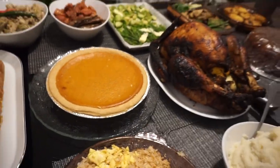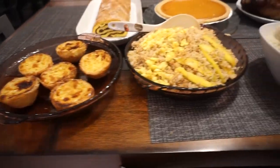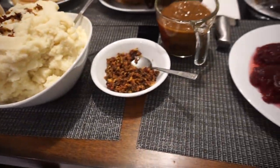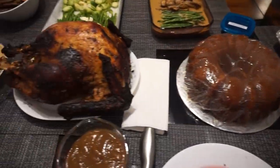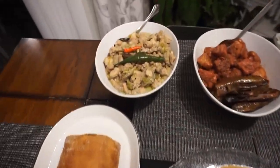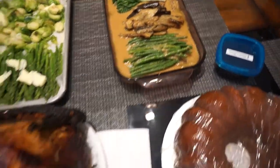There's the pumpkin pie. Heavenly Father, thank you for gathering us here today. We thank you for the abundance of blessings that you have given us even through this year in 2020. We ask that you continue to guide us, protect us, and grant us good health, especially during this pandemic. We thank you for the food we have on the table, the roof over our heads, and for always providing for us throughout this time.